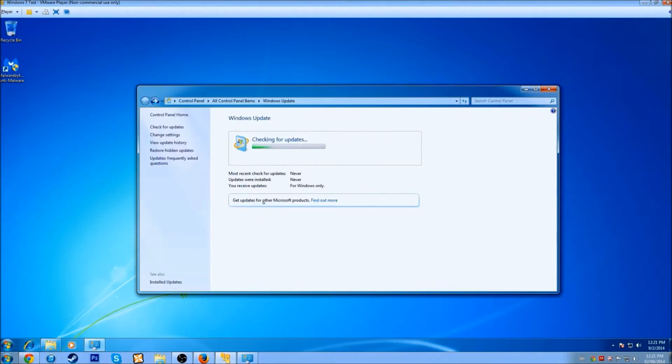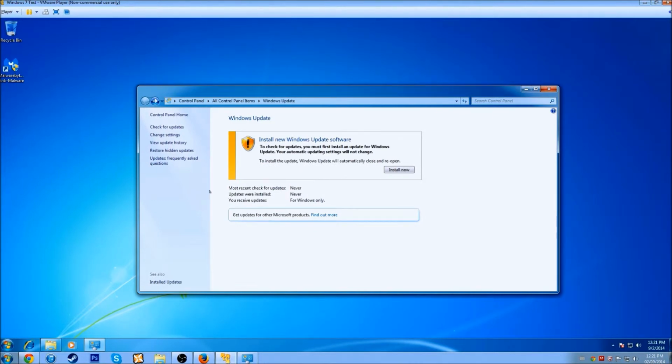So now that we have automatic updates turned on, it'll check for updates for the first time, and it's probably going to find a lot of updates. Oh, right, the first time you check for updates in Windows Update, it says, in order for this to work, Windows Update has to update. So I'll say install now, and we'll let that go.